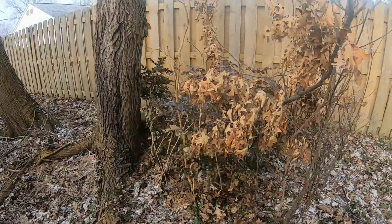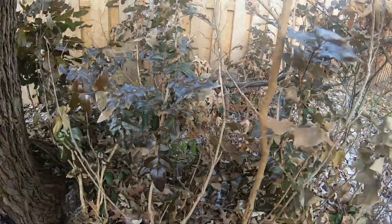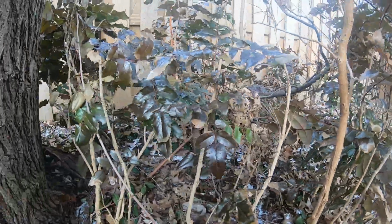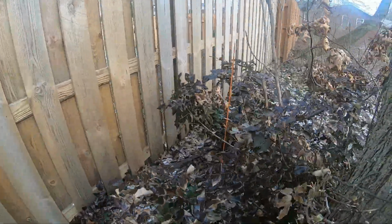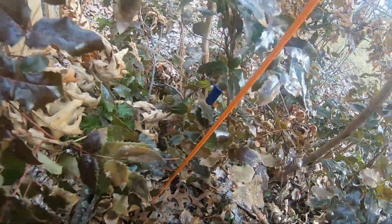There's a holly tree here, and it does say it's hidden in the holly. So maybe it's somewhere in this holly tree. Oh, got it. Blue bison tube. Let's snag it. There it is right here. Yeah! All right.